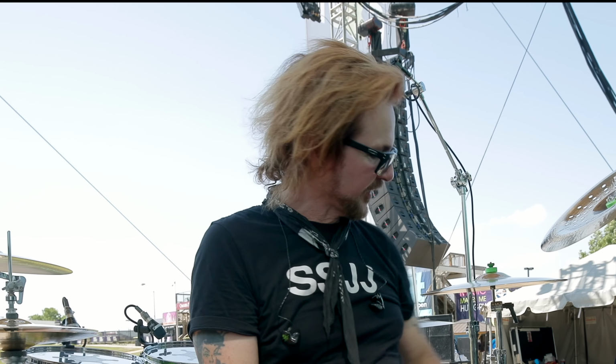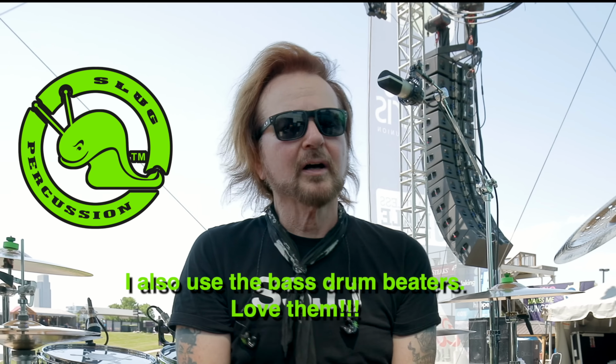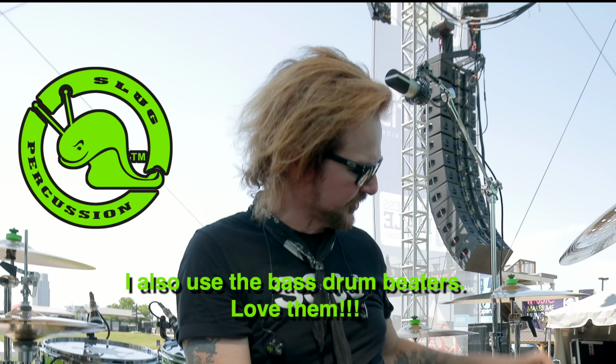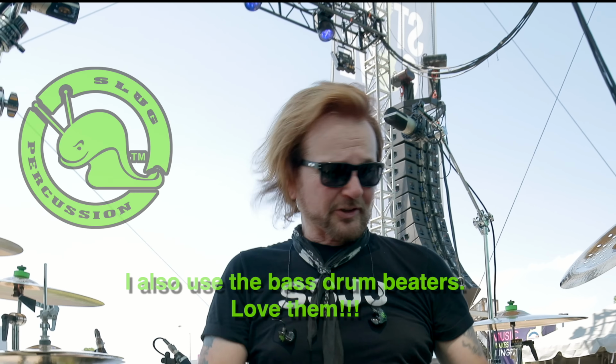Slug Percussion. I'm using the beater badges from Slug Percussion. Absolutely love their stuff. It centers the sound. Kind of gives me a target. I can actually target the room. So that's kind of fun.